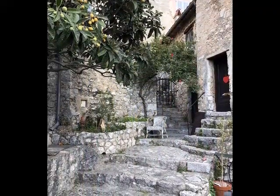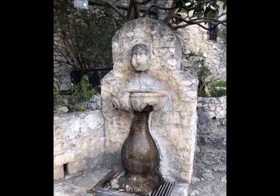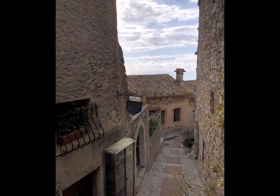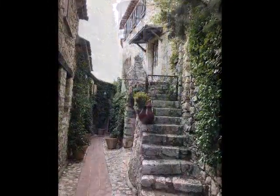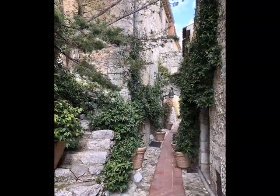Èze village, lying between Nice and Monaco, is actually two villages on three levels. The lowest is Èze-sur-Mer, if I'm saying that correctly, which has the Nice-Monaco railway lines running to it. And then 427 meters higher is Èze the Medieval Village, built on the very top of a hill, and is today one of the places on the French Riviera most visited by tourists.